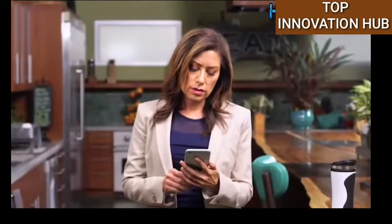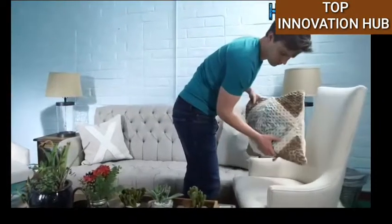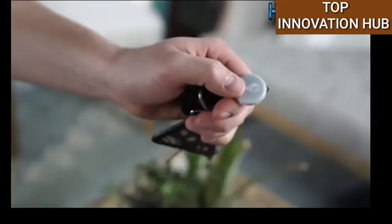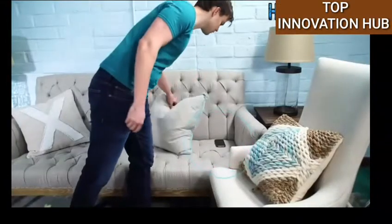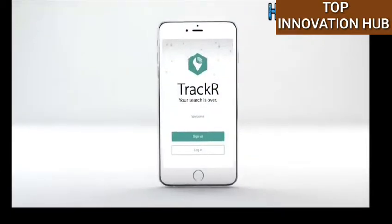Running late and can't find your keys? Use the TrackR app to make them ring. Can't find a TV remote? Use the TrackR app to make it light up. And when you can't find your phone, with the touch of a button, TrackR Pixel will ring it for you, even on silent mode. With TrackR, your search is over.